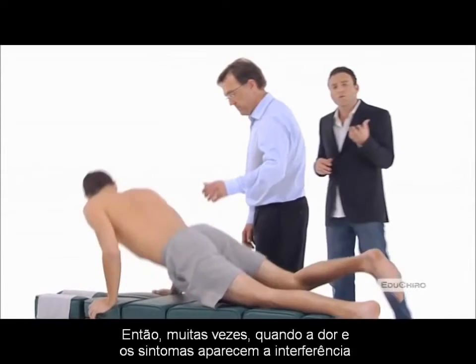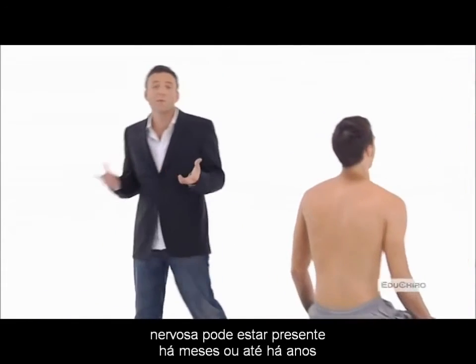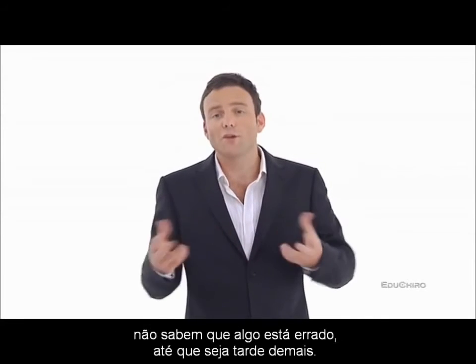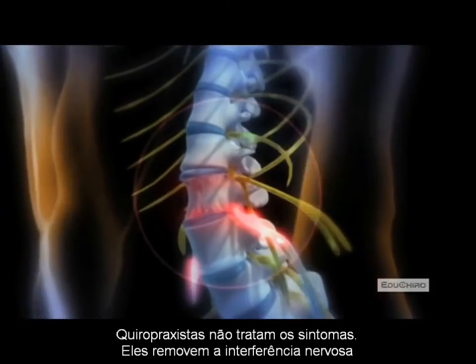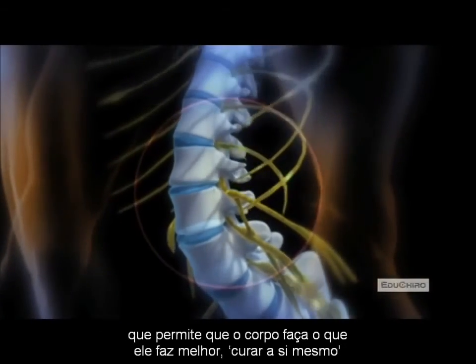So quite often, by the time pain and symptoms appear, the nerve interference could have been present for months or even years. Think about when a person has a heart attack or a stroke. They don't actually feel the arteries blocking up and usually don't know anything's wrong until it's too late. Chiropractors don't treat the symptoms. Rather, they remove the nerve interference, which allows the body to do what it does best, heal itself.